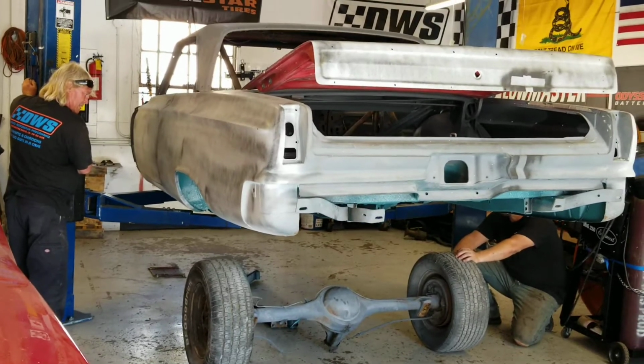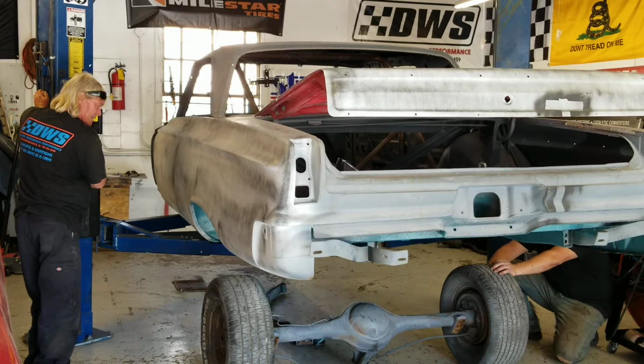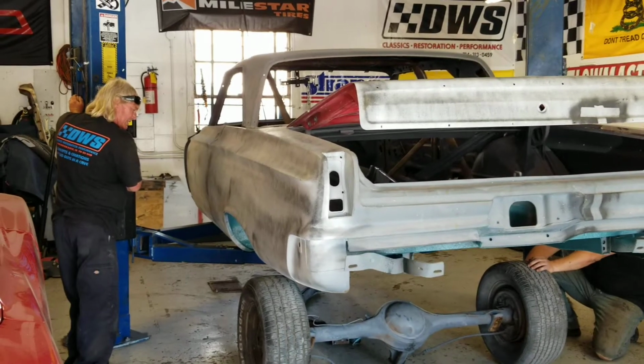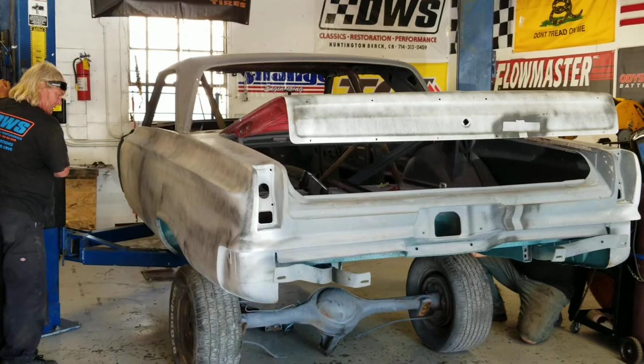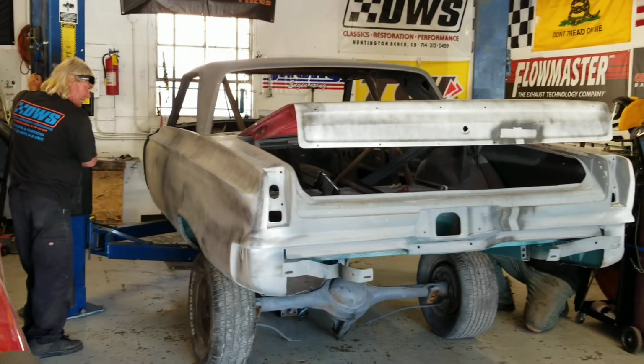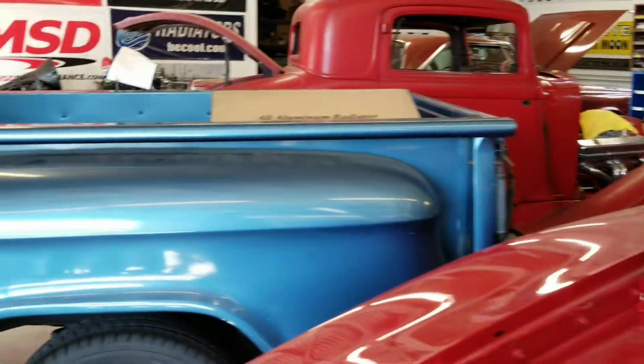And it's a real race car, according to Gino. He says it's got a roll bar in it, so that makes it a real race car. And there's a Hemi motor over here. We'll see in a minute what's going to go in it. So how about that? Let's see what else is moseying on around here.